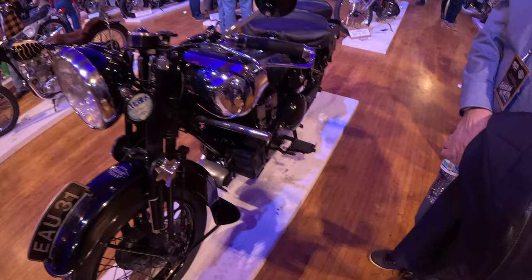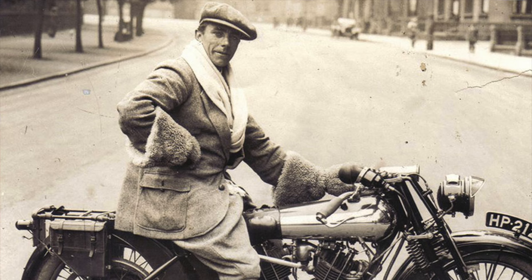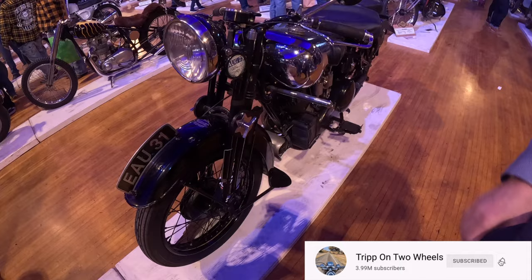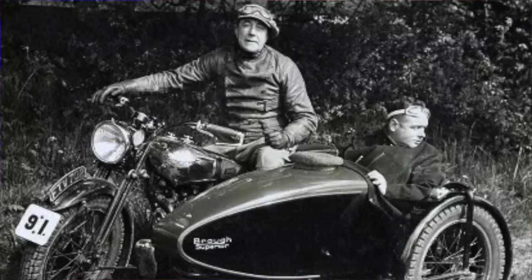If you have provenance, that Brough owned it. Yes, there are photographs of him on it. During World War II, there's a picture of him with the blackout on the headlight. And also, he raced it with a sidecar.